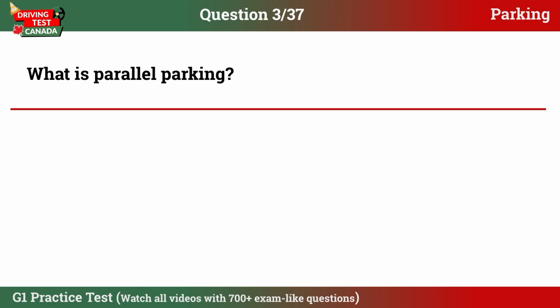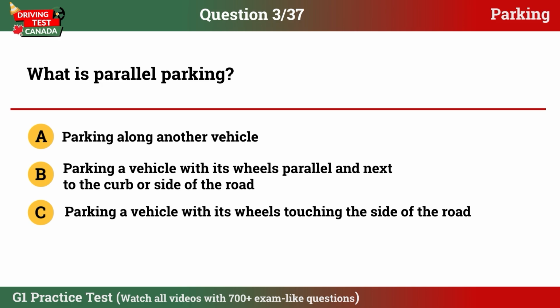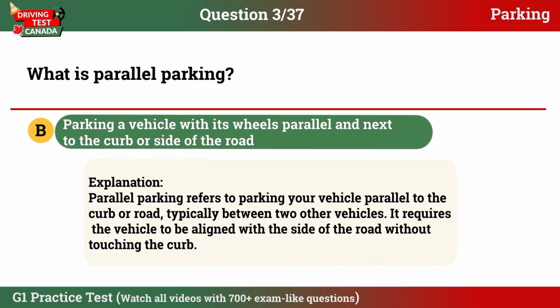Question 3. What is parallel parking? A. Parking along another vehicle. B. Parking a vehicle with its wheels parallel and next to the curb or side of the road. C. Parking a vehicle with its wheels touching the side of the road. D. None of the above. The correct answer is B. Parking a vehicle with its wheels parallel and next to the curb or side of the road. Explanation. Parallel parking refers to parking your vehicle parallel to the curb or road, typically between 2 other vehicles. It requires the vehicle to be aligned with the side of the road without touching the curb.